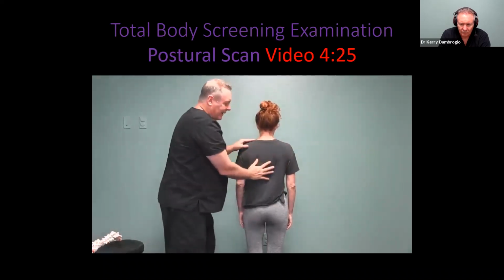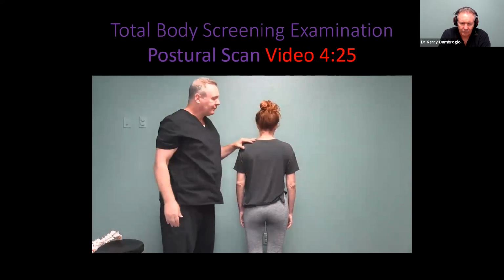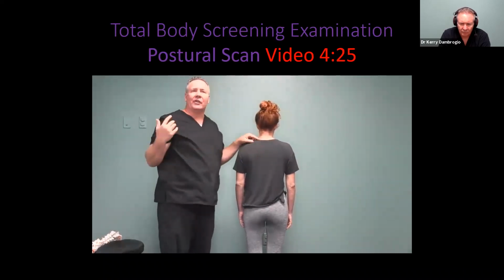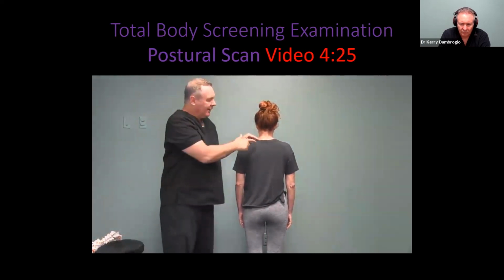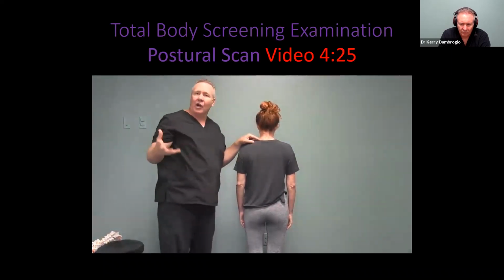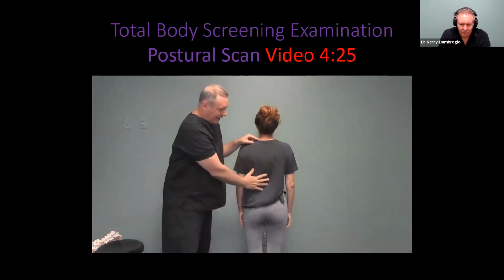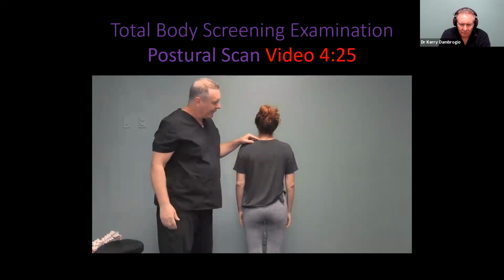You can do this with someone's shirt on, and I can be aware of the levels: T1 to T6 is your heart and lungs, T5 to T9 is your liver, your gallbladder, your stomach, spleen, portions of the duodenum and pancreas, etc. as we go down, so it's in your manual.